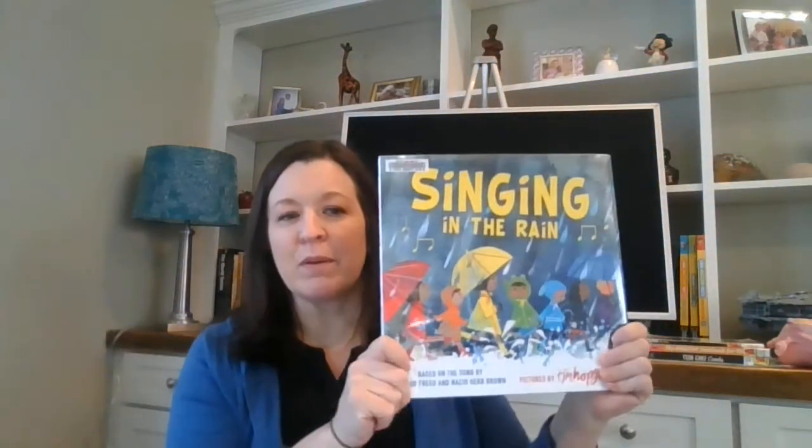But what I like about books like this is it keeps kids' attention. When they hear a story in a singing format, it's a little bit different and more interesting. And the other great thing about books like this is the size of them. They're nice and big, the pictures are colorful and bright, and they're simple too, not too busy.